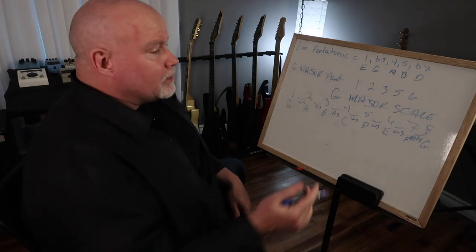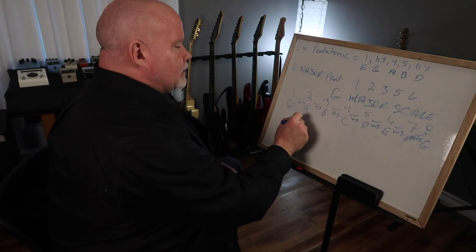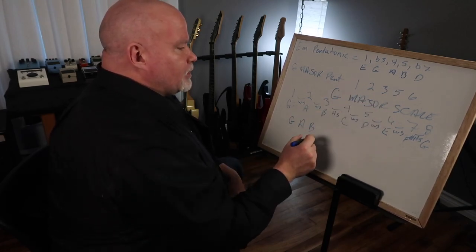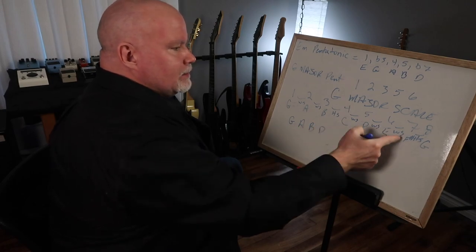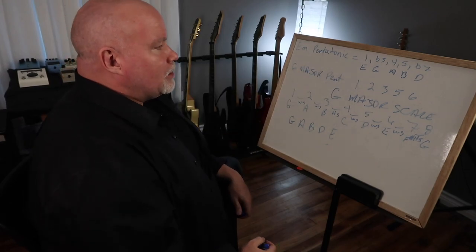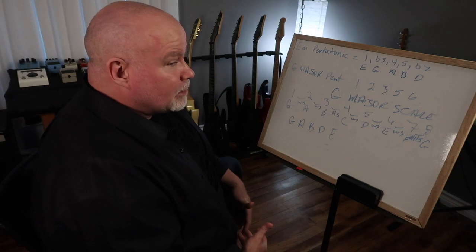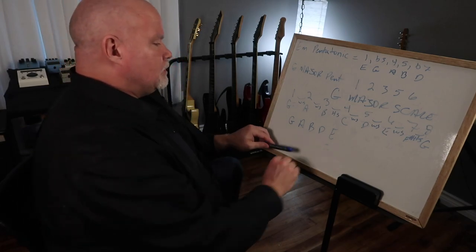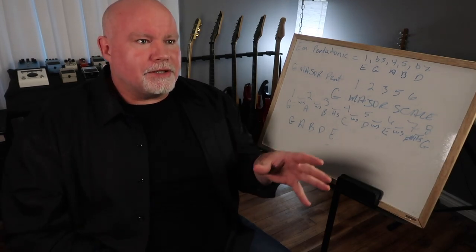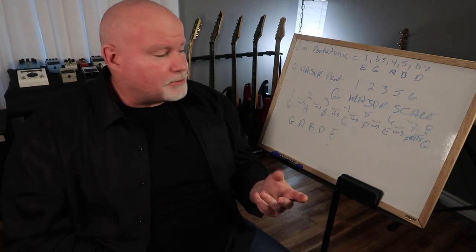So now if we apply the formula, we have first degree, so G. We have our second, A. Our third, B. Our fifth is D. And our sixth degree is E. So it's basically the same notes as the E minor pentatonic, but in a different order. But they're the same scale, but they're not the same scale, okay? So again, if you memorize all those fingerings, remember, you don't just know the E minor pentatonic, you also know the fingers for the G major pentatonic.